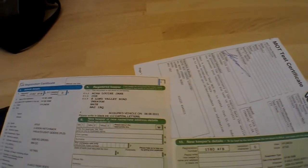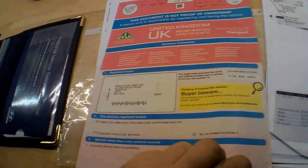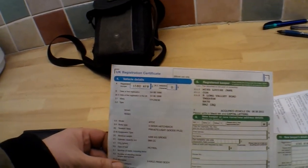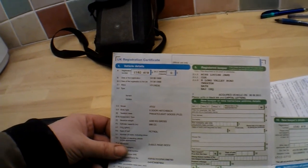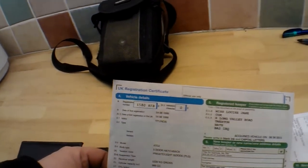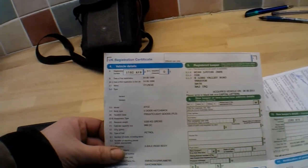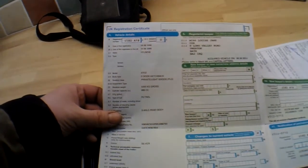Okay, welcome to the documents then for this Hyundai Atoz. We can see that it's had 4 keepers in total, and the last keeper bought it 06-2011, and the previous keeper to that acquired the vehicle 07-2010, which isn't unusual for these sort of cars. They're normally just first-time drivers, so they fill a gap until you move on to something a bit better. But anyway, look, S-Reg, 1998 August registration date, Atoz 5-door hatchback, 999cc in silver.